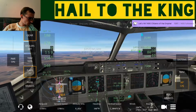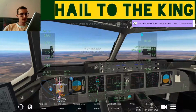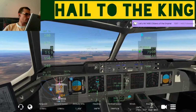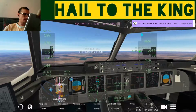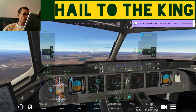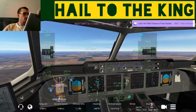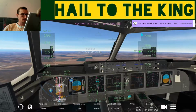Denver Unicom, UPS 001 Victor Alpha, crossing runway 35 left. Elevation 5,327. Let's assume 4,000 feet for missed approach. So we'll go up to 9,000 to 10,000 on a missed approach. 5,307. Yeah, that's about right.